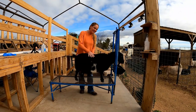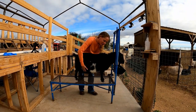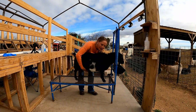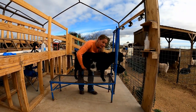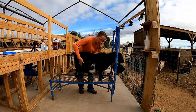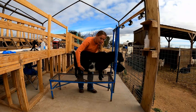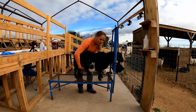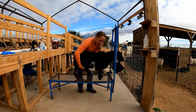So, again, this is Lily. And since I have her on the stand, I'm going to feel for her babies. Right about three and a half months, you can actually feel the babies. If you ever want to try to feel babies on your goats, you're going to do it on the right side, right above their udder, on their belly. Oh, I feel the babies moving right now.